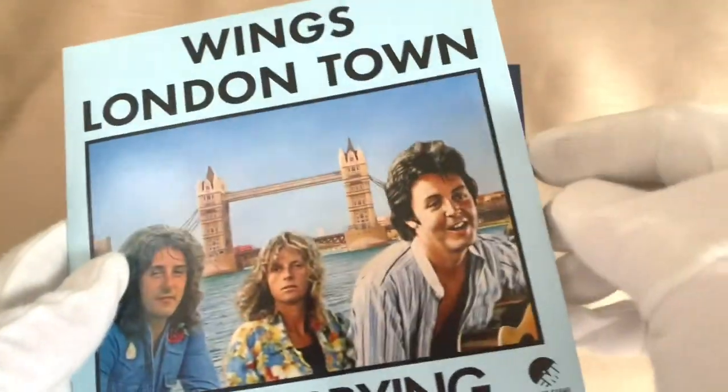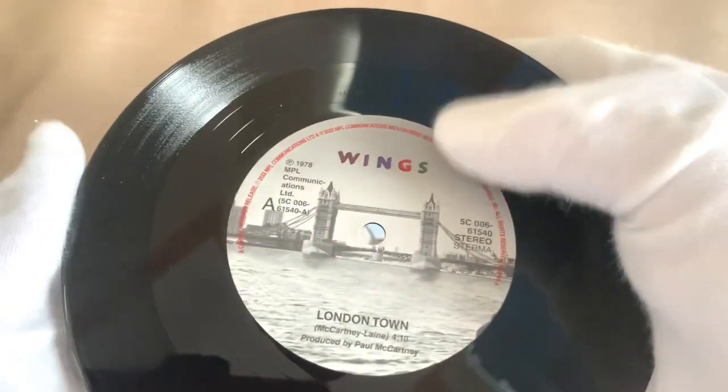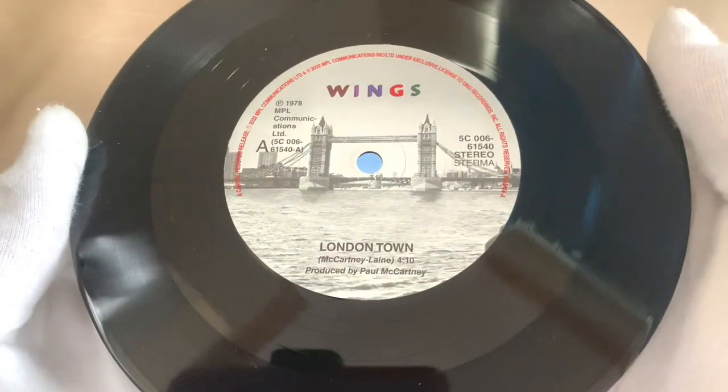Same picture both sides. And obviously all these singles have come from the original master tapes, so there's no reason then why we shouldn't get an archive version of this and Back to the Egg, obviously London Town. So fingers crossed, eh guys?